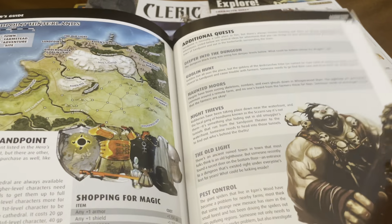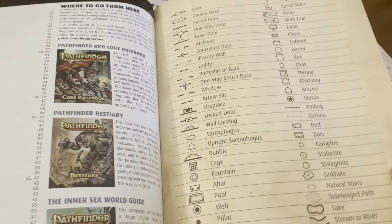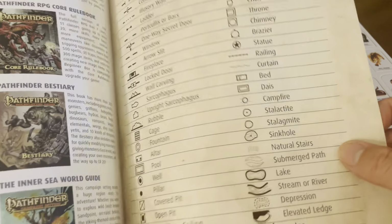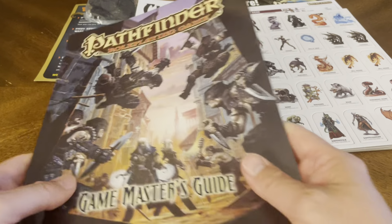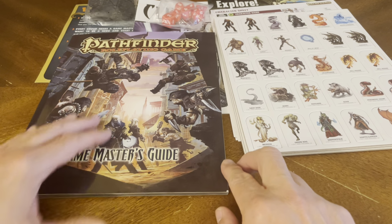Again, beautifully illustrated. Additional quests, different conditions, rules, things that can happen to your character, common map symbols on the different maps. So there you have it. That would be your Game Master's Guide.